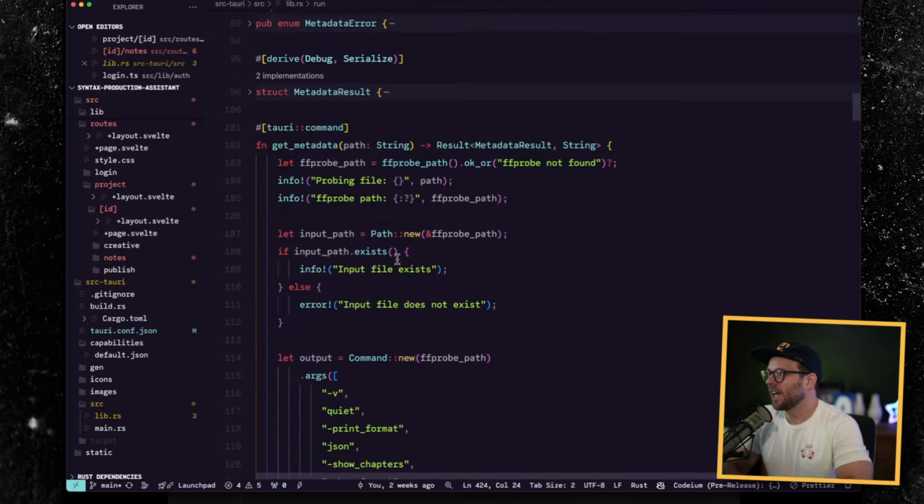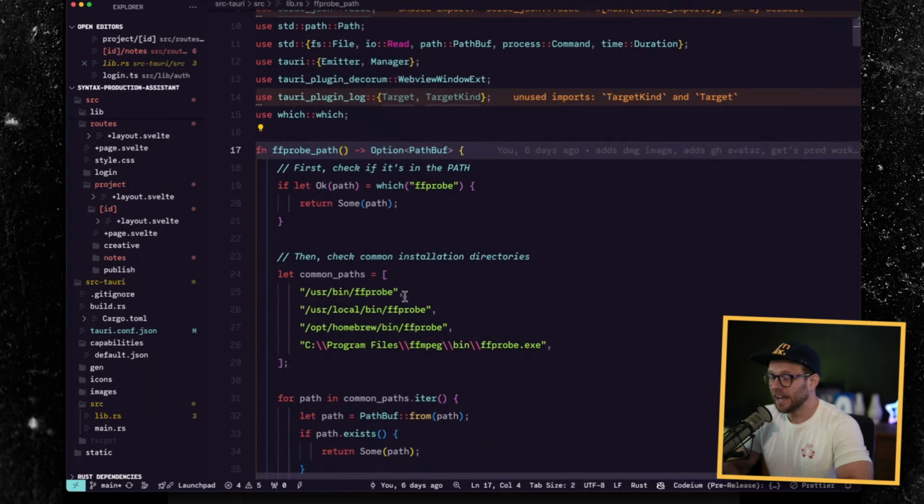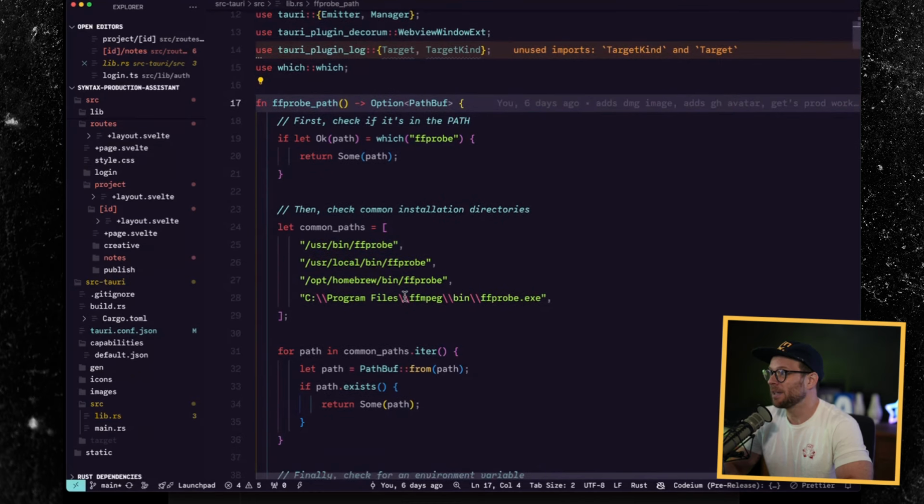I thought I had everything in the path correctly. So what I had to do, this was like ninth hour stuff, I had to write a function that guessed where the FFprobe may be located.